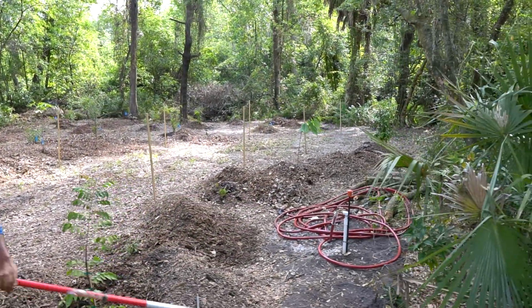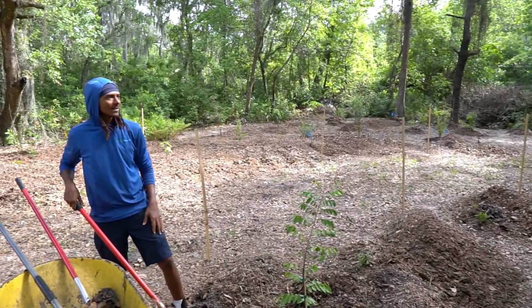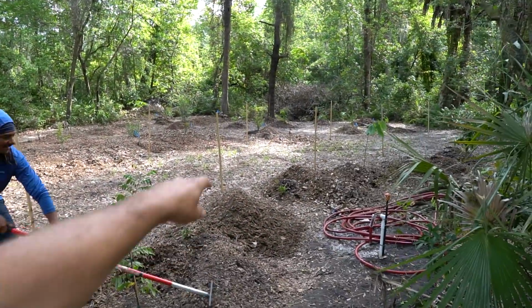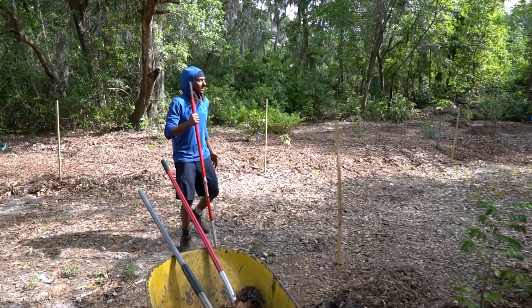We got some water around here. Where's Mr. Ryan hiding out? He's somewhere over there. Let's go find Ryan. Let's see what are the stakes for? Is that just showing the edge of the path? Yeah, so he's gonna have a road going down the middle. Little road going down the middle.